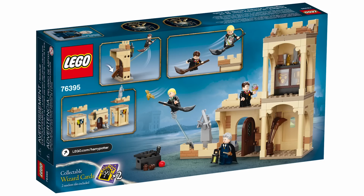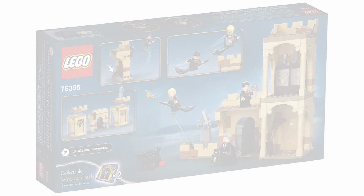Also, in defense of Quirrell, he was a very big part of the first movie, as well as he was the first ever minifigure to come with a double-sided face, which is pretty cool and special, especially when you're celebrating 20 years of a theme.